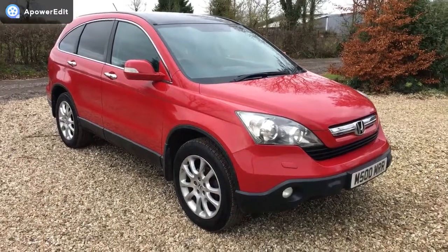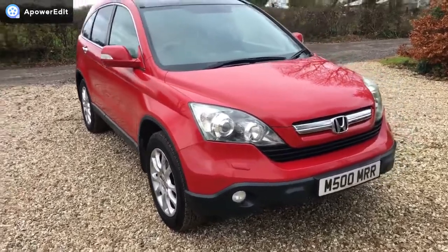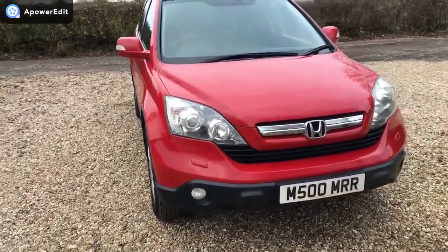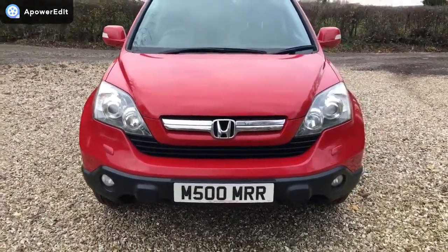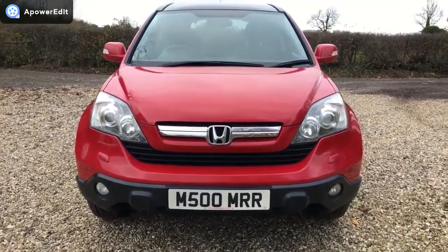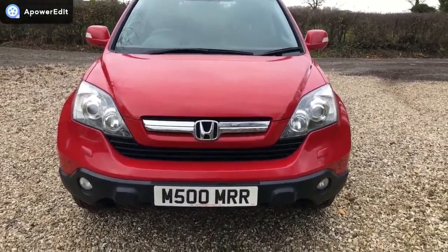Right, this is a quick walk around video, and this is for a Honda CR-V. It's a 2-litre EX automatic. As you can see here, finished in Milano red, full black leather interior, and it comes with this really lovely private plate which is part of the sale of the vehicle. Car's very nice. It's covered 75,000 miles.